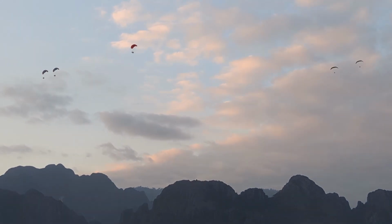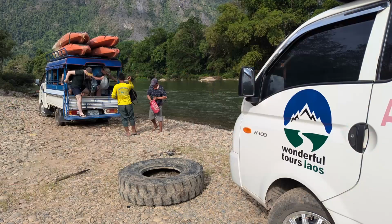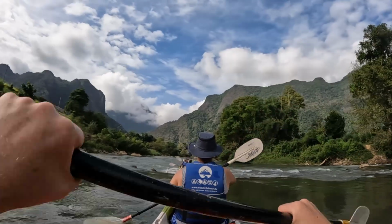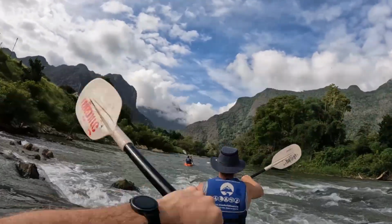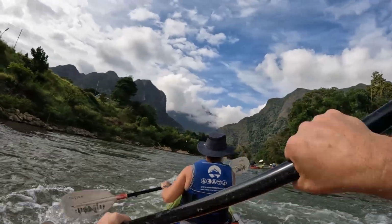Our first excursion was a kayaking trip down the river with Wonderful Tours. This was a wonderful tour. We quite enjoyed it. There were a few little rapids along the river, which made it pretty interesting. And then we stopped at the Wonderful Tours location for some food and a little bit of exploring a cave by tube. Here's a few more shots from the river.